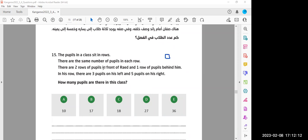2 rows of pupils in front of Right. So we have this row, 1, 2, okay? And 1 behind Right. So how many rows altogether? The row of Right and 2 in front and 1 behind. How many rows altogether? Great, okay. If you know how many pupils in each row, you can find the total.